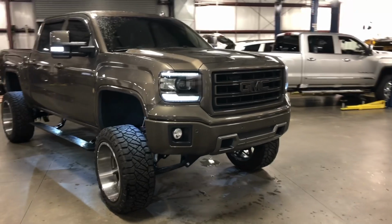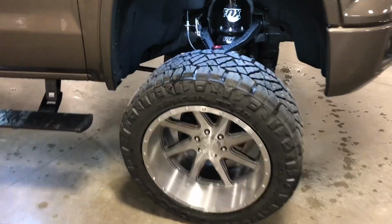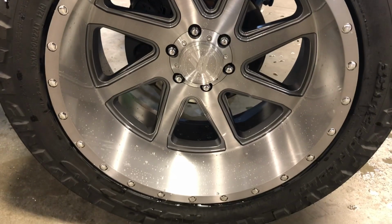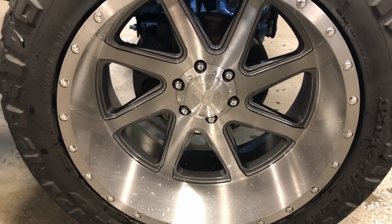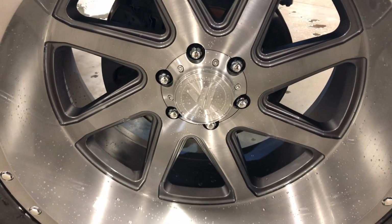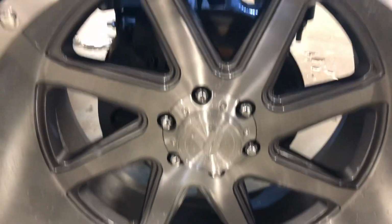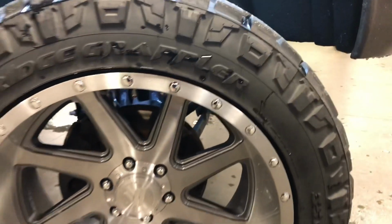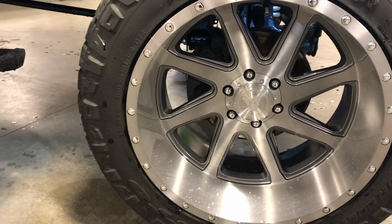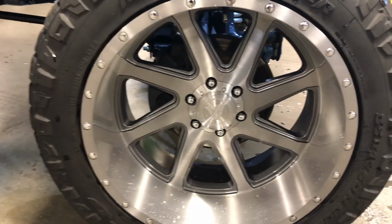That wraps it up for this video. Again, these are Asante 22 by 14s. They're Asante off-road. Not too many guys running them yet. I think they're a sick wheel. The finish on them is sick. This is all billet, it's not plastic. These are actually screws, they're not fake, all the way around. It's got a sick lip on it. So he's running 22 by 12s, like a negative 44 offset, 35 by 12.50 by 22 Nitto Ridge Grapplers on it.